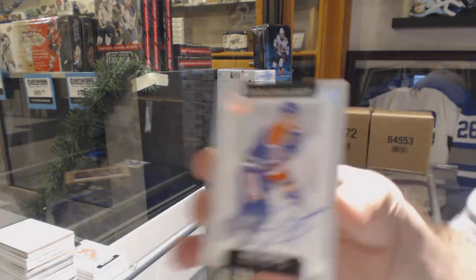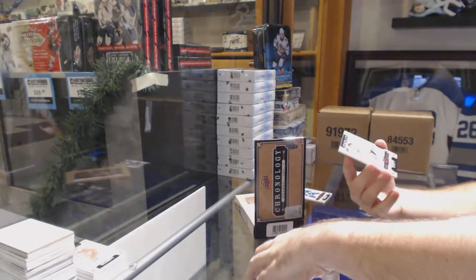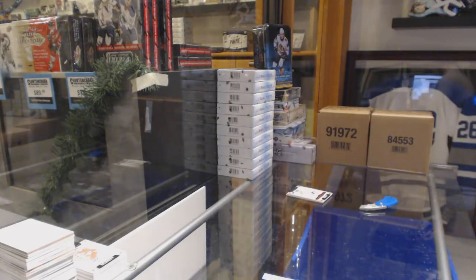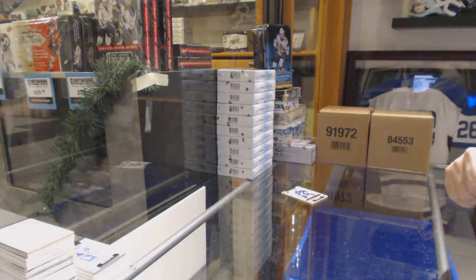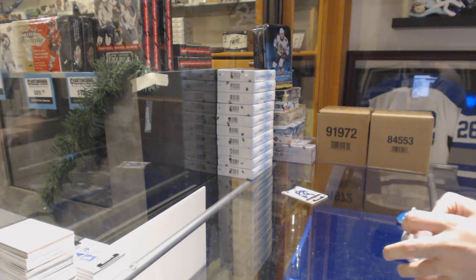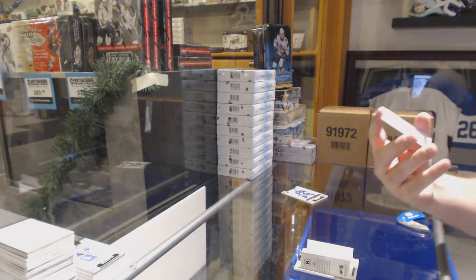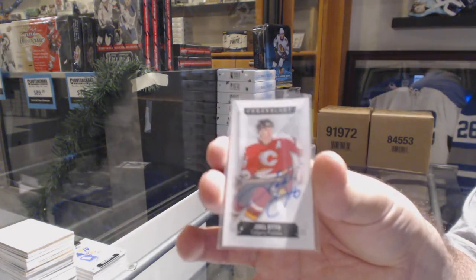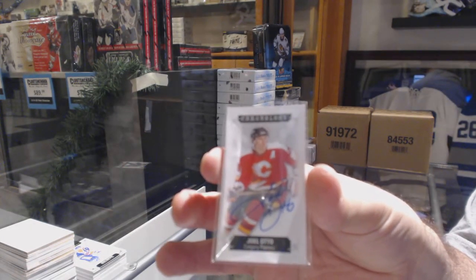For the Oilers, Craig Simpson. And we've got another time capsule of Esposito, which I will open up both those in just a second. That's pretty cool. We have an autograph, number 230, Joel Otto for the Calgary Flames. Joel Otto. Autograph.